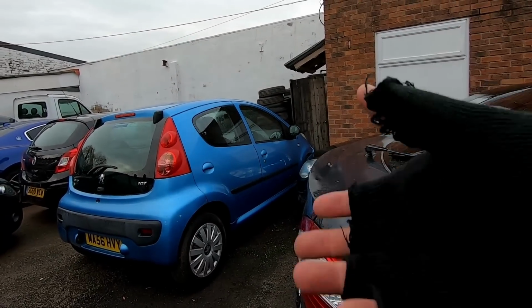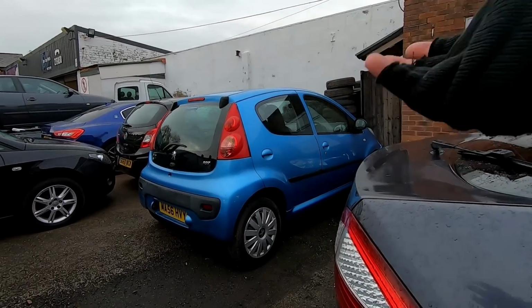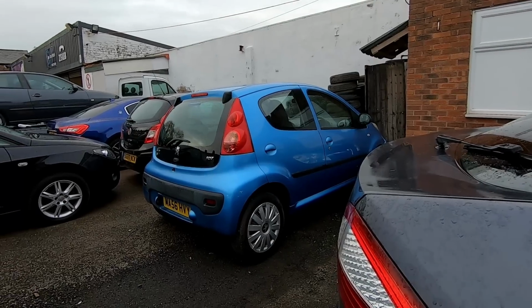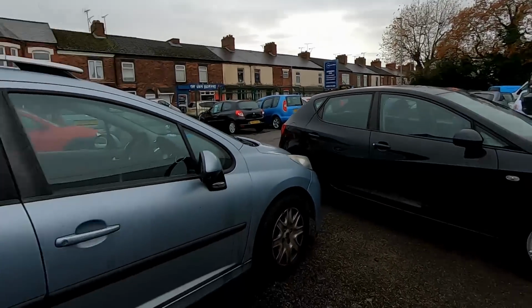Probably a very cheapy one, probably going to be like a 1,500 quidder, somewhere around there, a bit up on the miles. But the good news, if it's a 107, if you can get a ticket on it, get it out as a cheapie, someone will want it, because they're just brilliant news. Although, like I said, probably not the best one we've ever had on here by a long way.